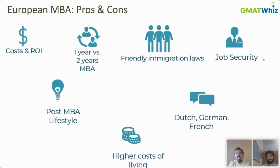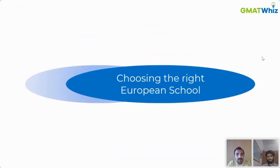So European B schools focus a lot on diversity, and diversity doesn't only mean nationality, it's also about background. We have doctors, people from armed forces, people from government services, a bunch of people from everywhere. This diversity adds wonderful skills to you, which you can sell in the job market. So that's a big plus. And I'll move on. Choosing the right European school.